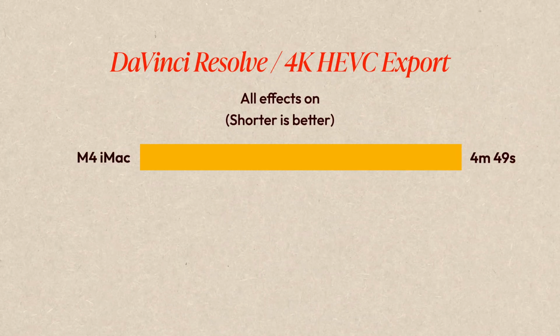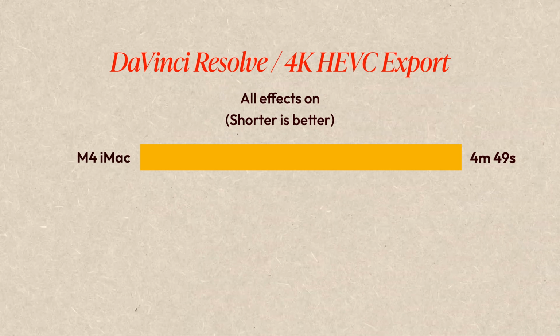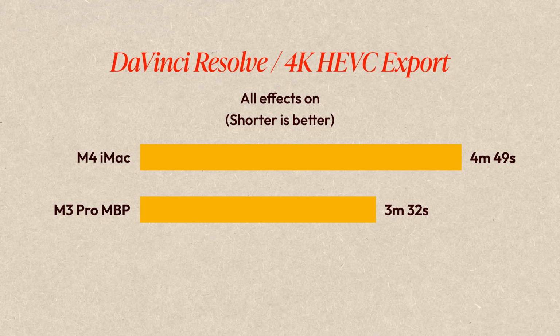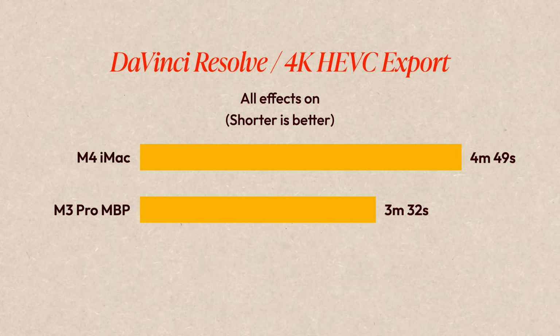Then I turned on all the effects I had at the very beginning and exported again. So now it's a full final video. In this case, it took the iMac 4 minutes and 49 seconds to finish the export, and it took the M3 MacBook Pro 3 minutes and 32 seconds. You can see some real difference this time.